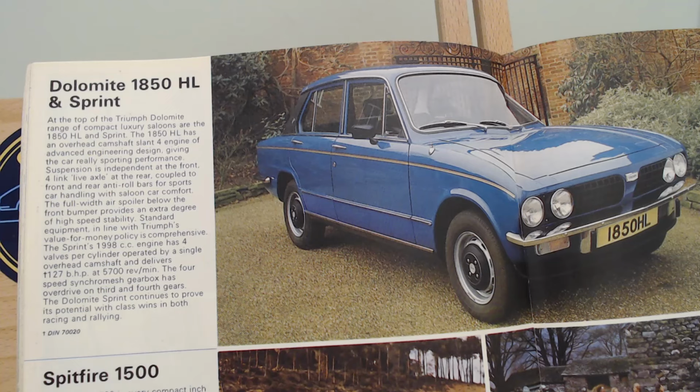Anyway, let me know in the comments which you would choose from this full range Leyland Cars brochure. So there we go. That is the conclusion for that Leyland Cars catalogue 1977. And what an amazing catalogue and a vast array of cars. Can't believe we got all the way to part 8. And really, I was very much cut down.